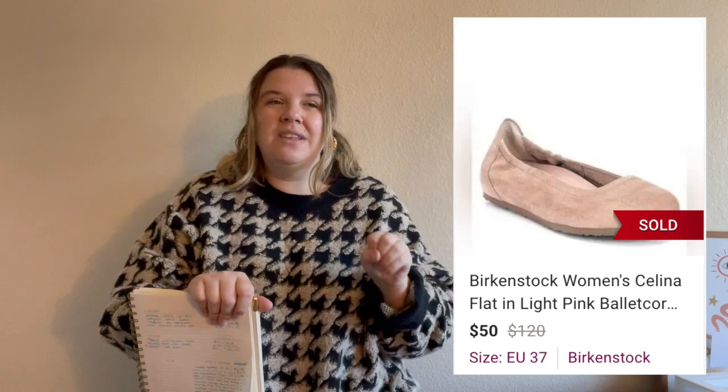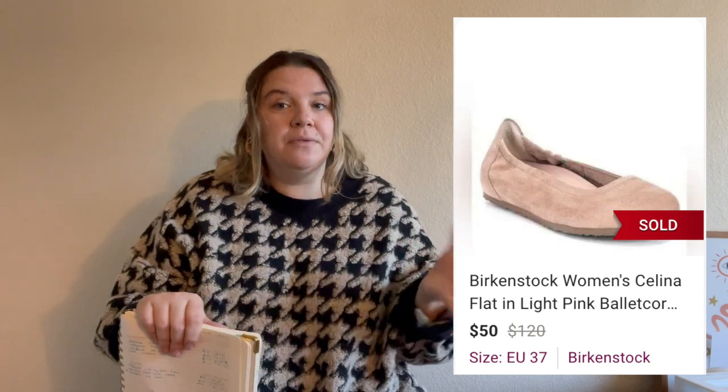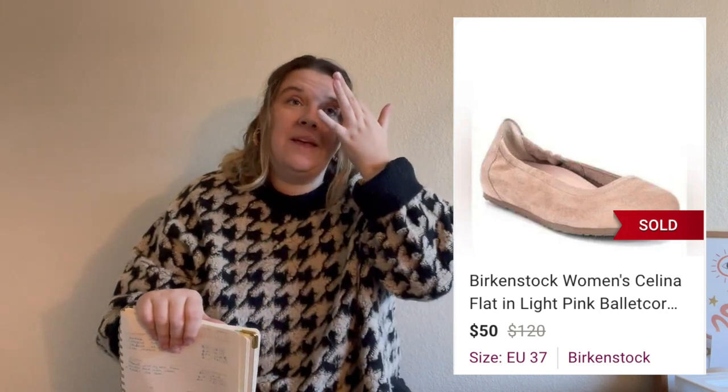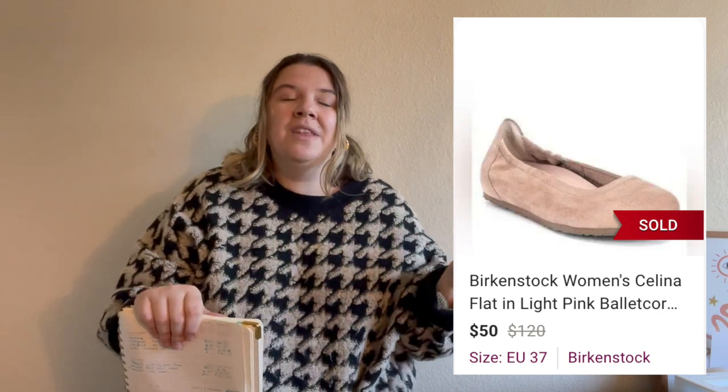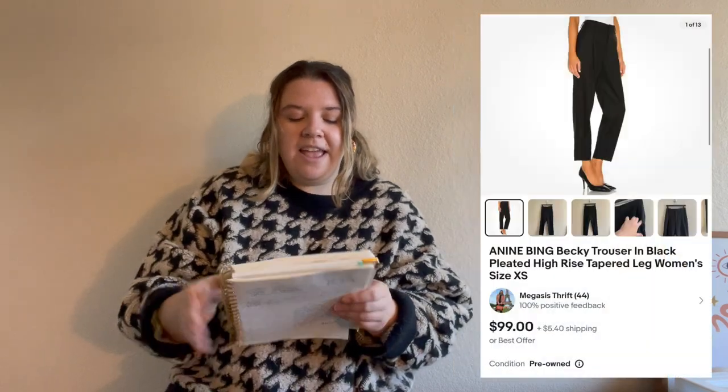I was hoping these would sell a little bit better and faster, but I don't think they were as sought after as I thought they were going to be. However, they did still sell for $50, and after fees I made $40, and I probably spent maybe $15 on those because I did get those out of Savers, and they usually price up stuff like Birkenstocks.